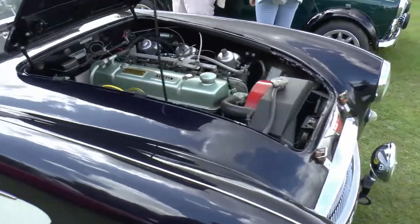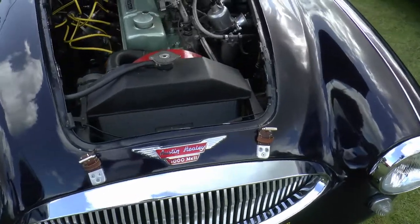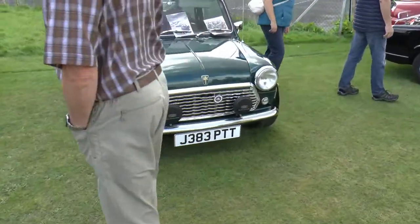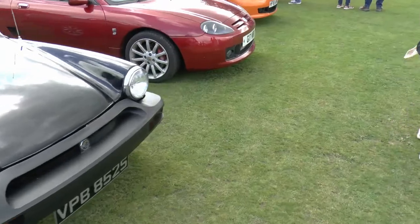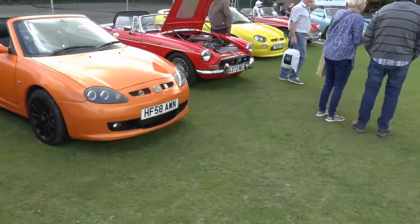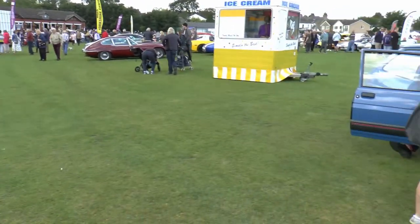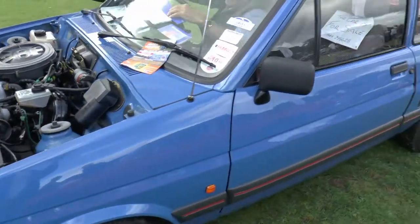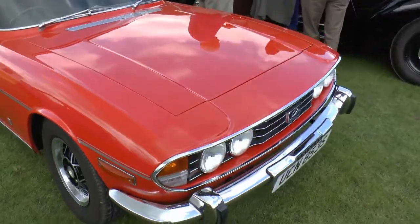No banana. Over here. Ah. Straight six triple carbs. 3000 Healey. Mark 2. Another very tidy Mini. Midgets. MG, there's a slight MG theme going on here, it could be a club. Right, back down this side, we've got a Fiesta. A very tidy Fiesta. Here's a new number plate. Sunroof. Stag. That'd be a Stag.